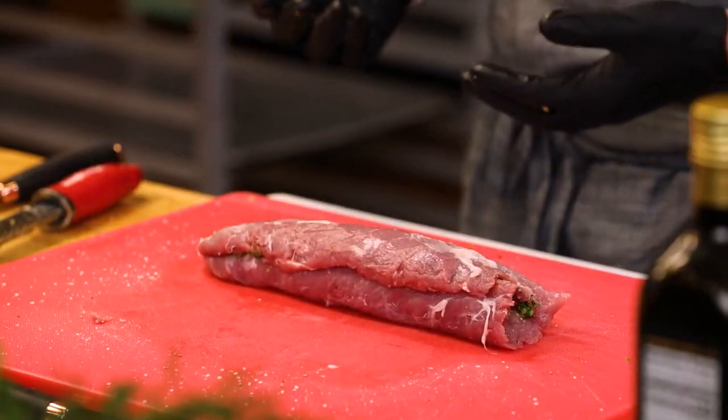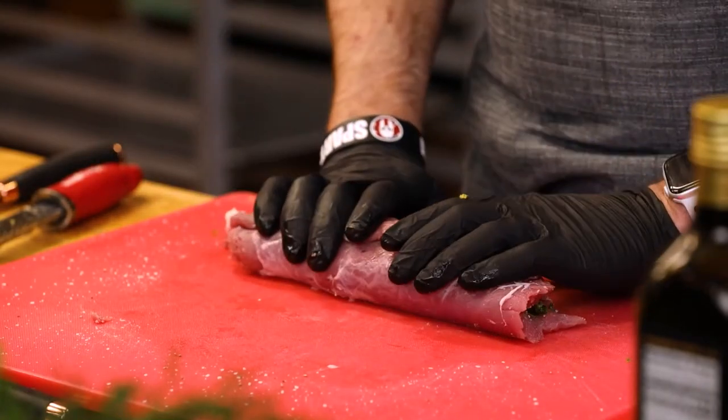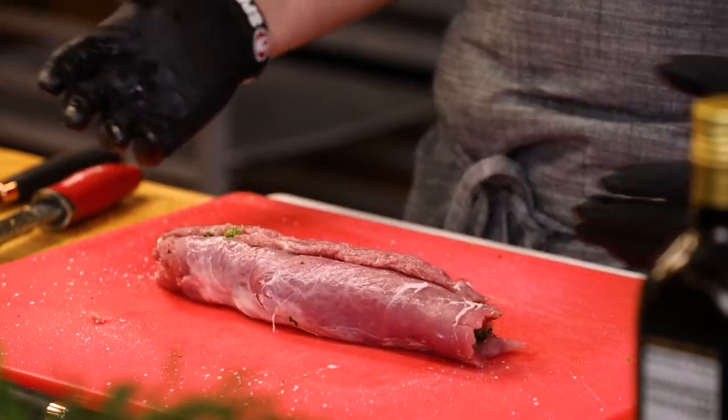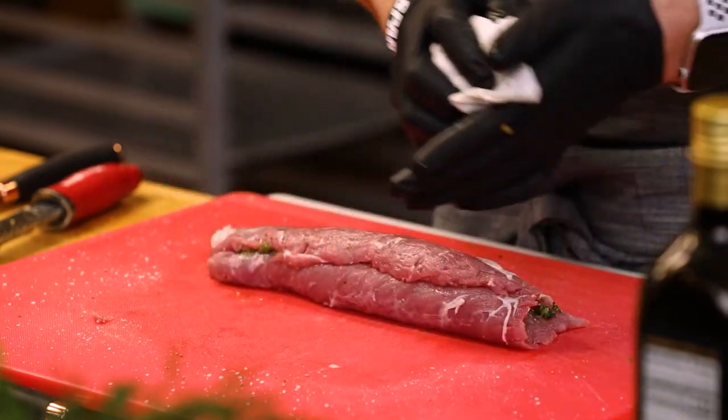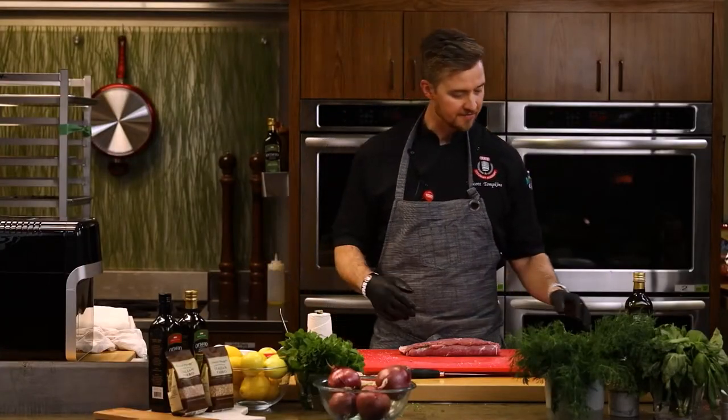So you see how I did that? Sorry, I did that kind of fast. So the seam is facing up, right? Yes. So you rolled it and then, okay. Well, it doesn't matter. I can leave it up like this. I'm just going to do it because it's easier when I tie it. You'll see it's totally natural. Stuff's going to start falling out, but that's okay.